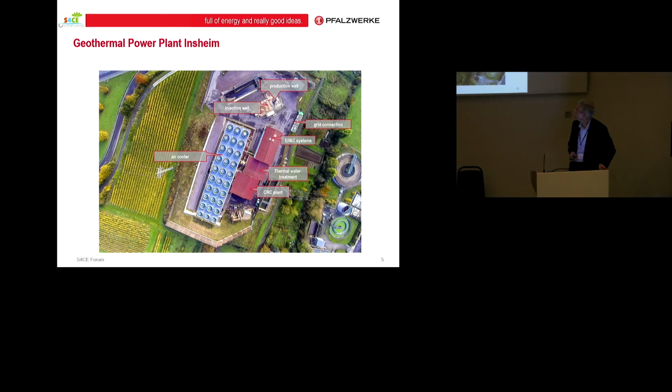Okay. So this is the geothermal power plant in Insheim. It's now 7 years in operation. The main elements of the power plant are the production and the re-injection well, pretty close by. We will later see how the wells have been drilled, the grid connection, the control room, a very large unit, the air-cooled condenser, the thermal water treatment, and the power generating facility. It's an organic Rankine unit.